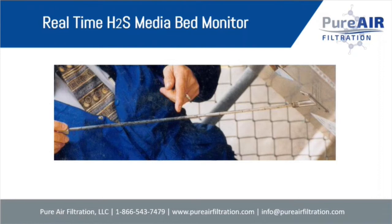So we kind of call this the July 3rd rod, because for the guys out in the field that are responsible for these systems, it prevents that whole situation where you're hooking up your boat to your trailer, you're about to head off, and the boss calls and says, hey, that odor control system down by the park is giving us trouble. Can you go down there and check it out, right? You would know months ahead of time when the odor is going to start breaking through if you had this device on there.